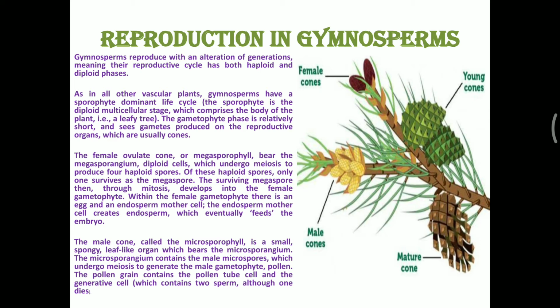So gymnosperms reproduce with an alternation of generation, meaning the reproductive cycle has both haploid as well as diploid phases. As in other vascular plants, gymnosperms have a sporophyte dominant life cycle. So again, the haploid gametophytic stage is short, and the diploid multicellular stage is there for a longer duration of time. This gametophyte phase is relatively short-lived, whereas the sporophytic phase is long-lived.